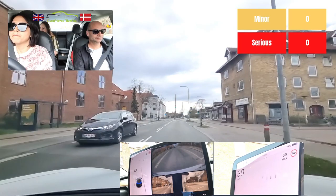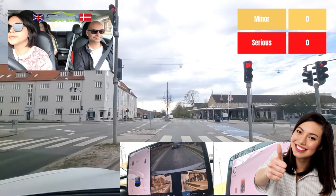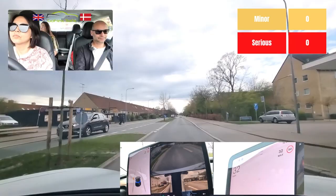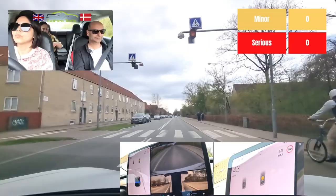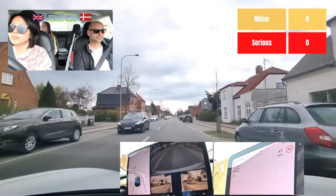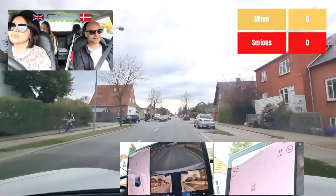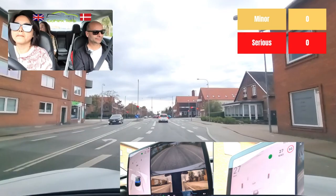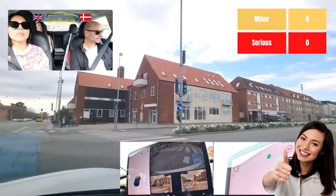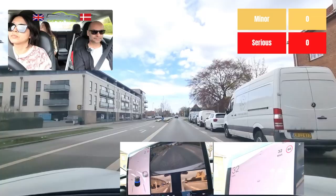Stopping appropriately by the stop line due to the traffic light changing to amber. Traffic light coming up, then you turn to the right. Turning right with good verification behind for cyclists and pedestrians. At this traffic light, we will turn to the left.